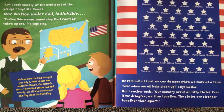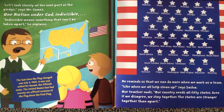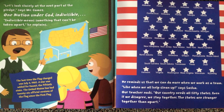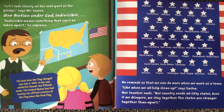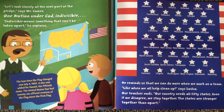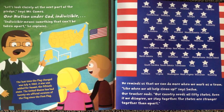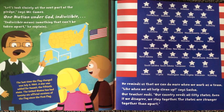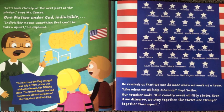"Let's look closely at the next part of the pledge," says Mr. Gomez. One nation under God, indivisible. "Indivisible means something that can't be taken apart," he explains. He reminds us that we can do more when we work as a team. "Like when we all help clean up," says Sasha. Our teacher nods. Our country needs all 50 states. Even if we disagree, we stay together. The states are stronger together than apart.